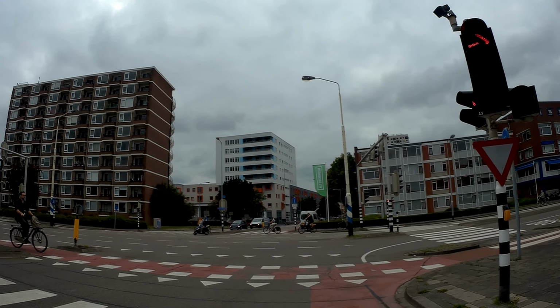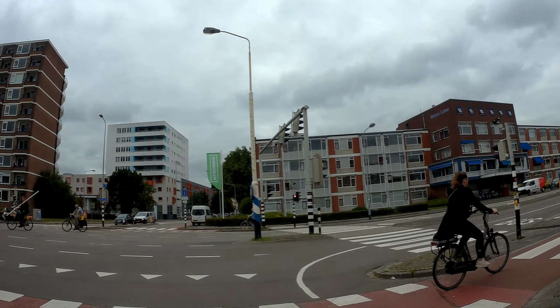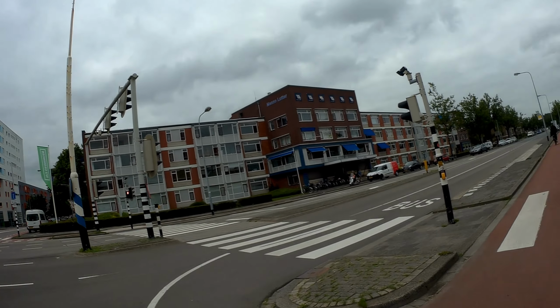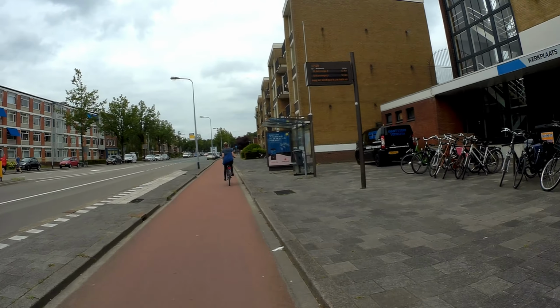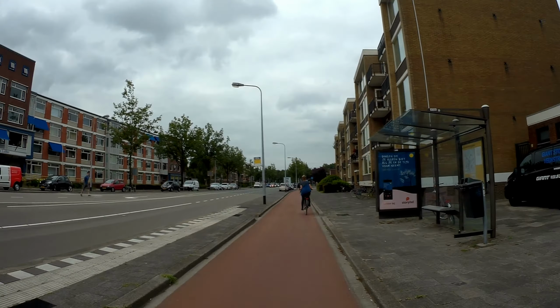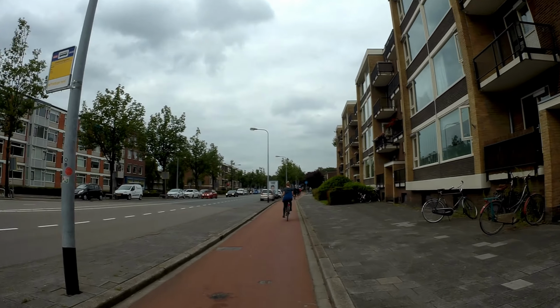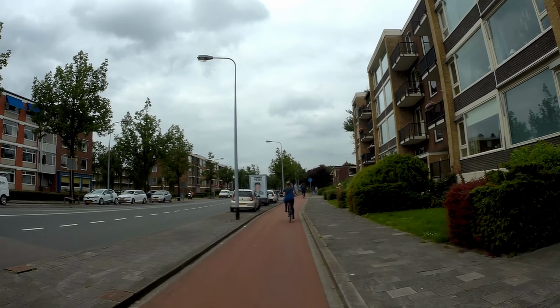Let's wait for the people going from the left, right of way. It'll be very slow. And I did not want it to stop, but I should have done. It was way easier than how I did it now. Well, well, well.